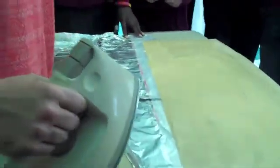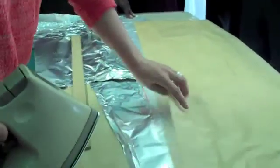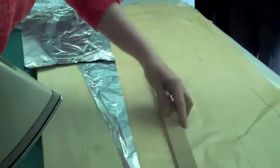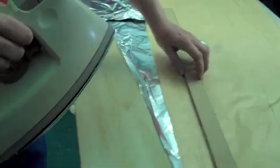I want to melt about that much of a seam all the way along. There's quite a bit to do, so I'll need your help to keep feeding it to me and try to get this done quickly, so you can inflate it with our fans. Okay, so I'll put it on there.